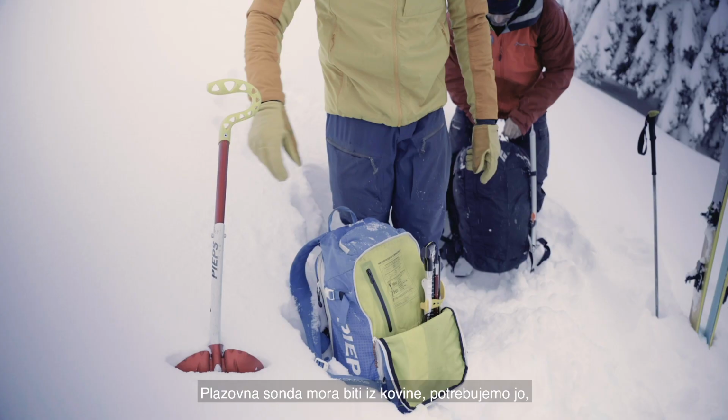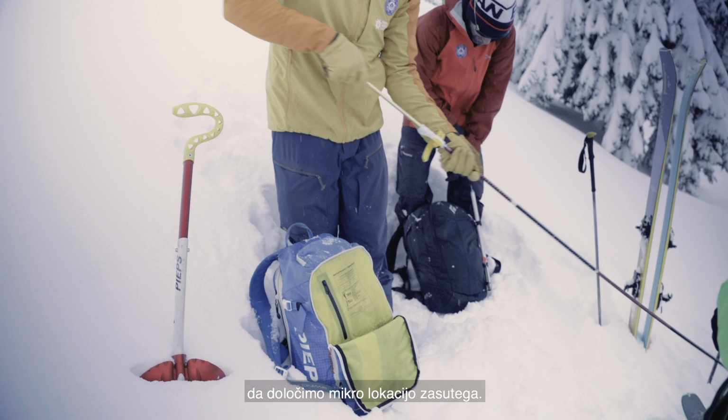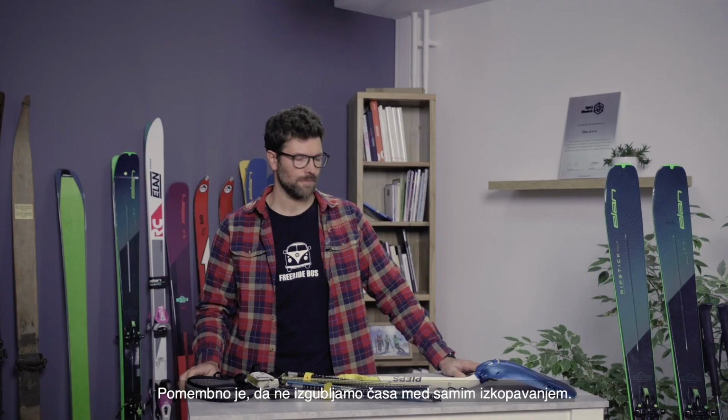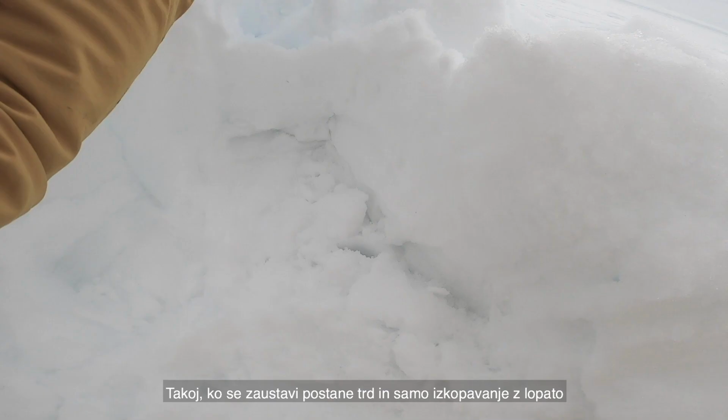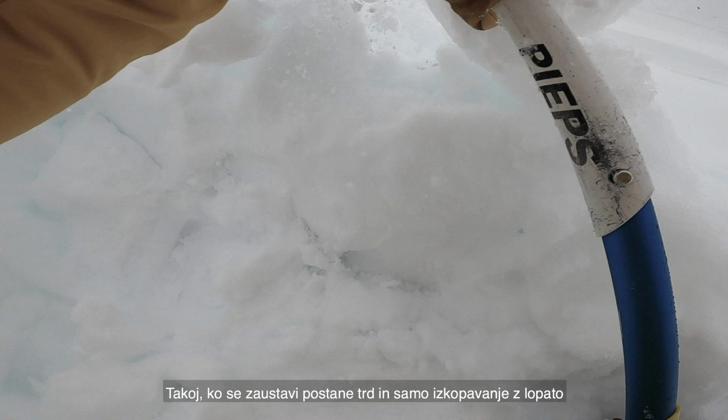So a probe needs to be made of metal and we need it to pinpoint the location of the burial, so that we don't lose time with unnecessary shoveling. When snow starts to move, it becomes an avalanche, and meanwhile there is enormous energy stored in that slightly melts down the snow, and as soon as it settles in, it can become solid, and shoveling is the longest of the three phases that we described.